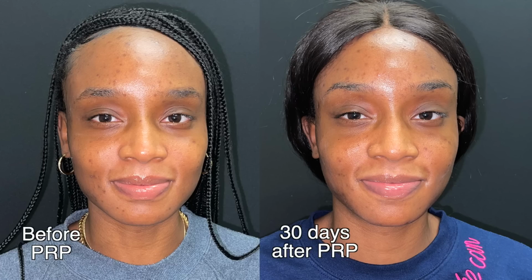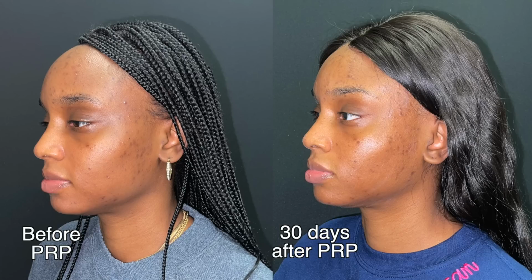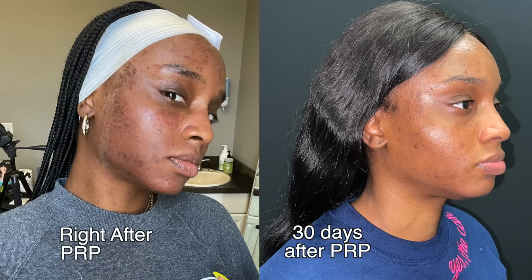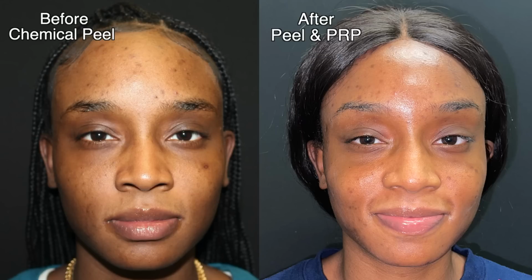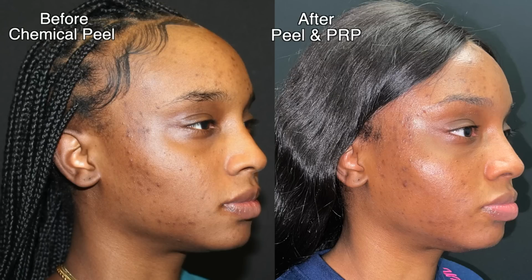Okay, so now we have the results. This is my face right before the PRP facial, and this picture to the right is 30 days after getting the PRP facial. I feel like with PRP, your results get better over time, and I loved the PRP facial. So that was my skin right after getting the PRP done, and this was 30 days after. My skin looks a lot more glowy, and my dark spots have gotten a lot lighter. Here's the before the chemical peel photo versus the after peel and PRP photo. This is about 2 months time, but you can tell the texture of my face completely changed and my dark spots are disappearing. So I love this treatment.